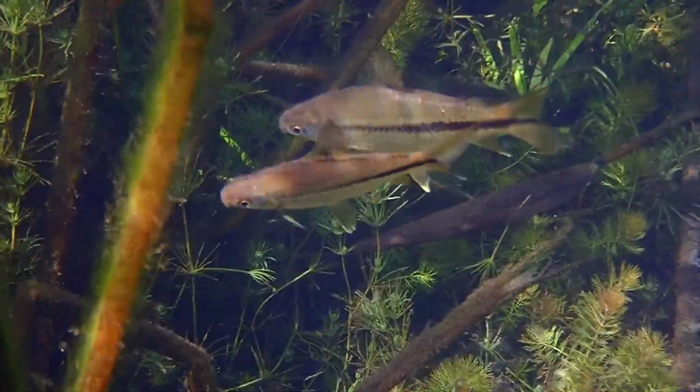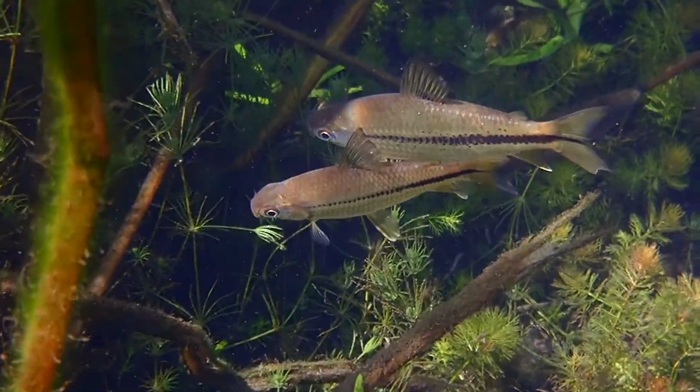Hidden away among the plants, amorous goings-on as a male attempts to woo a female.